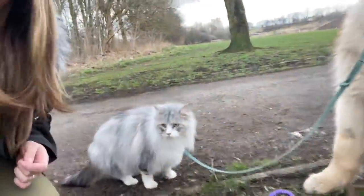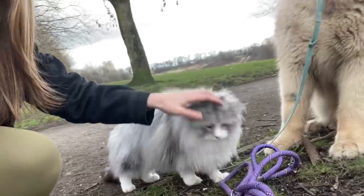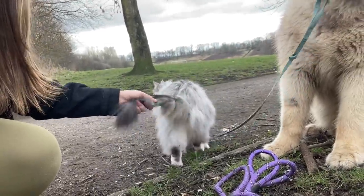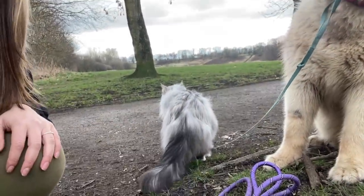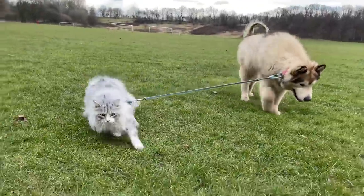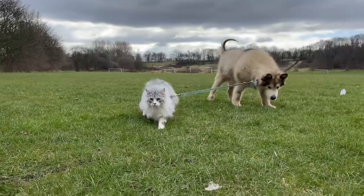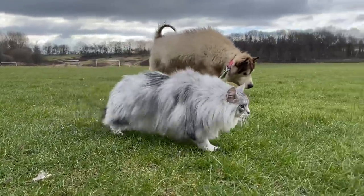So here's Milo. You don't really like it when the cars go past though, do you, Bubba? No, you don't. Obviously he's a house cat, he's not really used to cars and traffic, but we make the best of it. Let me just turn the camera around so you can see them now. Milo leads, always.